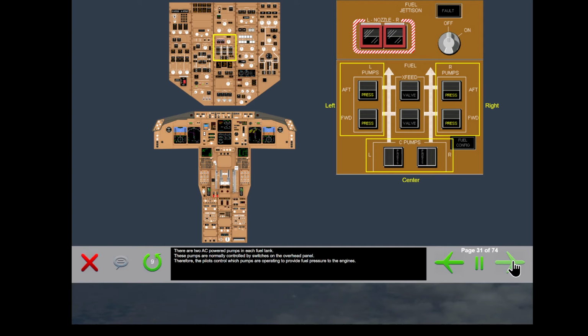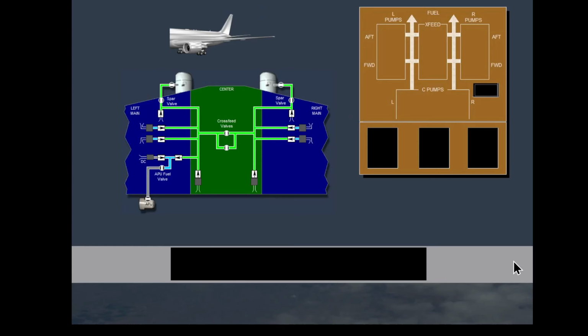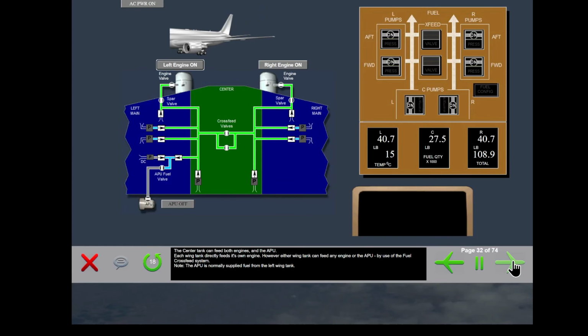These pumps are normally controlled by switches on the overhead panel. Therefore, the pilots control which pumps are operating to provide fuel pressure to the engines. The center tank can feed both engines and the APU. Each wing tank directly feeds its own engine.